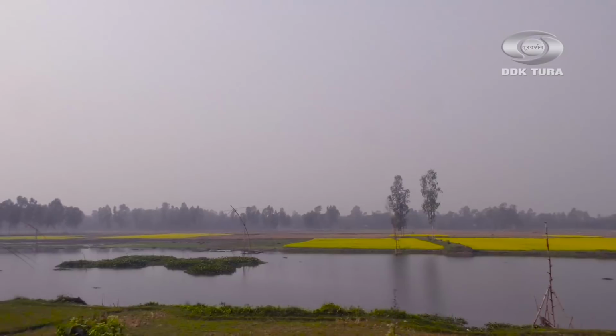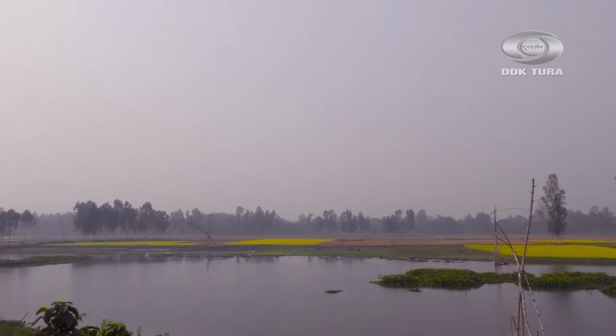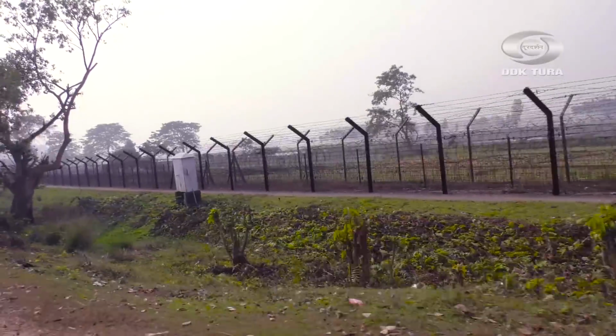As we headed out next towards Mahendraganj, there was nothing but a sea of yellow all throughout the way, all along the international border. This land is indeed beautiful.